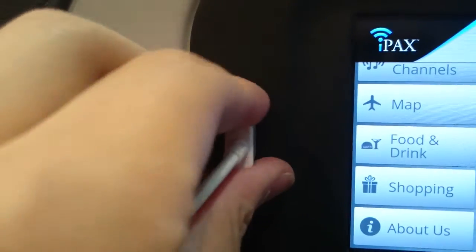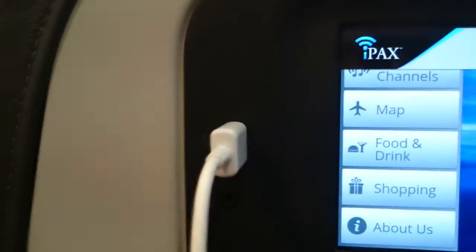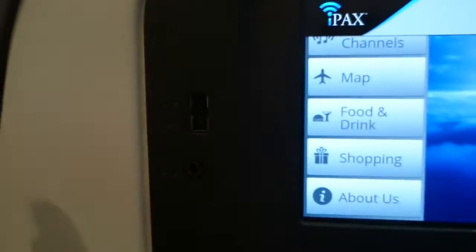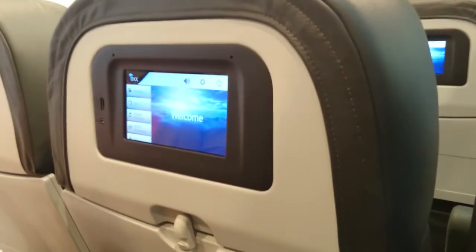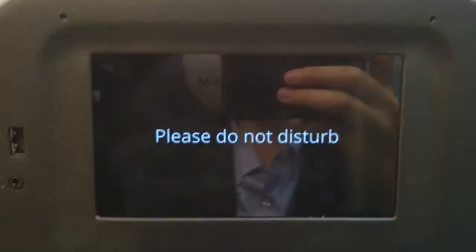What's really cool about the system is it has a reversible USB port, meaning you can take your regular USB device and plug it in either way. Now, although it's really cool, it'll be interesting to see how well that USB port holds up in the real world against passengers who may not be as delicate as I was with this system.